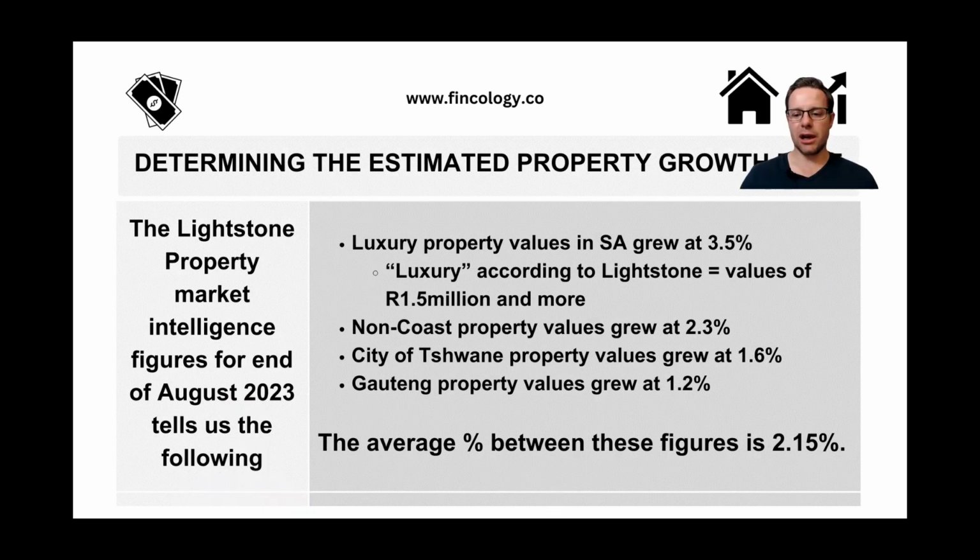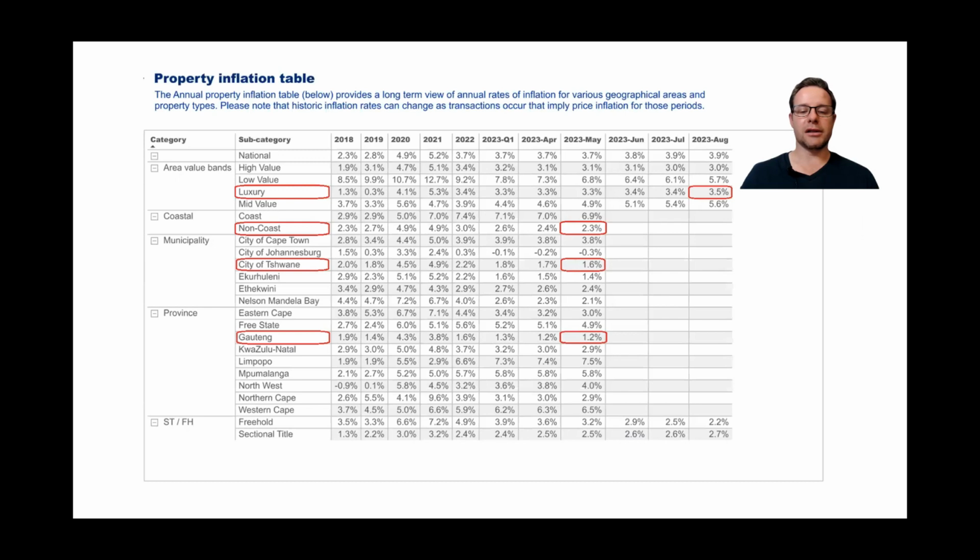I feel that is a bit low for an upmarket property. We do want a realistic reflection of what the property can grow at if it's a nice property in a nice area. So I've adjusted it slightly upwards. Remember, the purpose of this video is to determine if a property is a better investment than an alternative investment, which I'll go into more detail later. And that's why we try to be realistic. We give the property in this area, which grows quite well, a little bit of a chance. Here's the Lightstone property report.